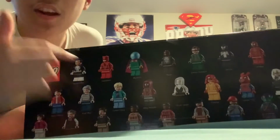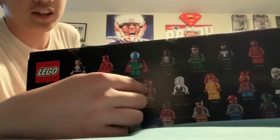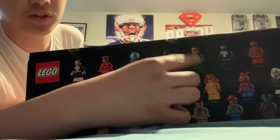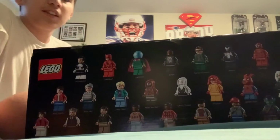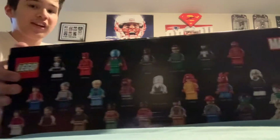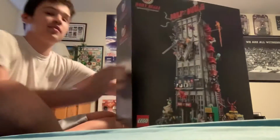Right there, all the minifigures. Got some great ones. I know a lot of these characters aren't exclusive, per se. But I didn't collect many Spider-Man sets in the first place, so I think they're great inclusions to have. And to me, it kind of feels like exclusive, because a lot of these sets I feel like I'll never buy. But, yeah.